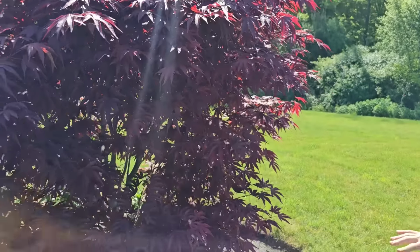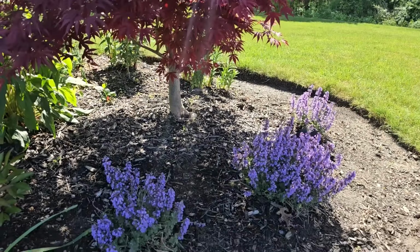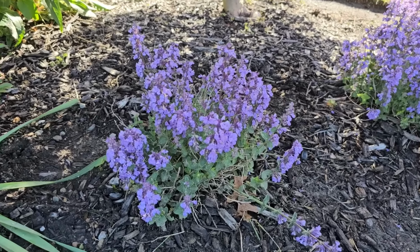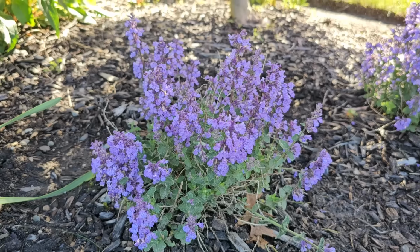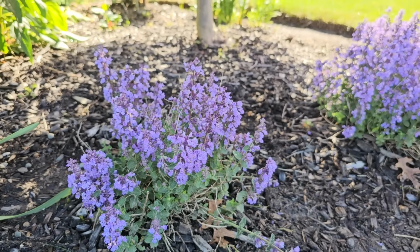Underneath, I have planted some cat's pajamas nepeta. Nepeta is also known as catmint. It is part of the mint family. It has a minty fragrance, which means that pests stay away from it. The deer and bunnies in my garden do not touch it, and it's beautiful.